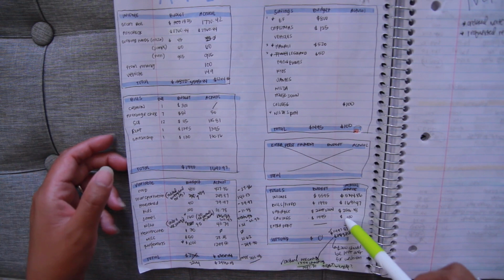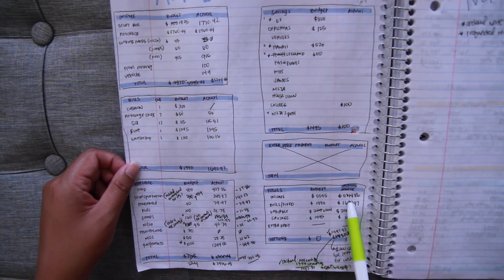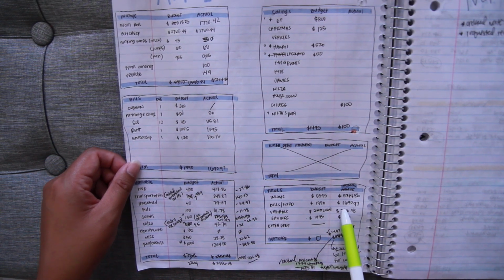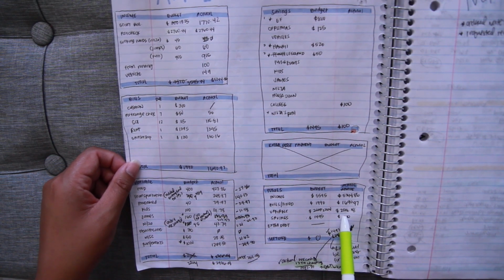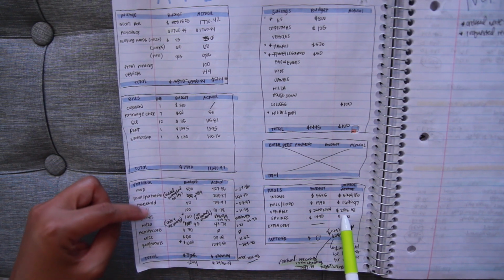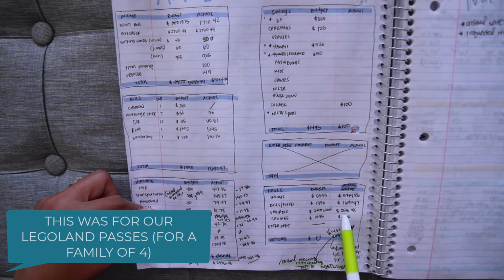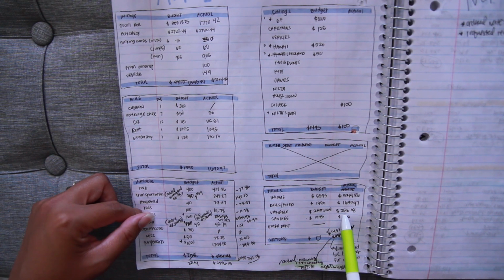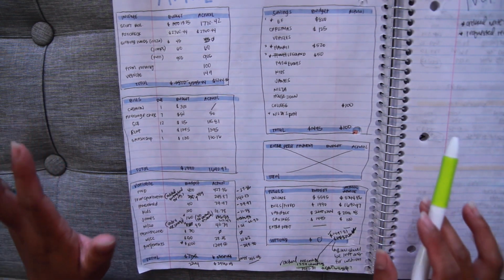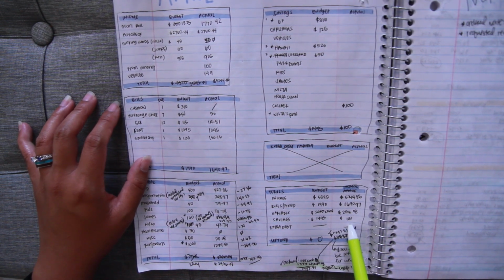And as for our totals, the actual amount of money that we had to budget was $5,744. Total bills was $1,690. Our variable spending was $2,516, which is pretty high because we did pay for our Legoland trip, like the hotel. And I didn't budget it in, but we did end up spending things for fun and events, birthdays, Easter, class gifts, and teacher gifts and stuff like that. So that's why our variable spending is pretty high.